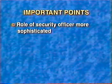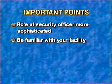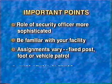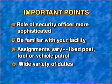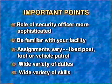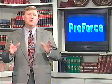All right, briefly, let's review just a few of the important points we've covered. One, as warehouses have become more sophisticated, so has the role of the officer. Two, being familiar with your facility is vitally important. Three, you may be assigned a fixed post, a foot patrol, or a vehicle patrol. Four, your duties may vary tremendously, everything from access control to protecting the facility from theft to inspections of life safety systems. And five, skills helpful in warehouse security also vary a great deal, from computer skills to working with a variety of people.